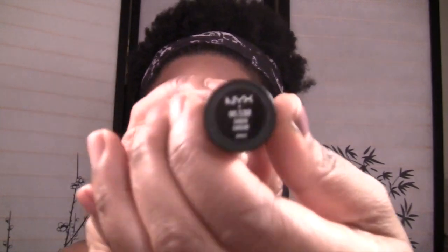So this first one that I'm going to swatch is called Siren. And again, these are the matte lipsticks. And Siren looks like this. It's a deep burgundy color. And so this is what Siren looks like. Very pretty burgundy matte. Probably a really great fall color. And that is Siren.